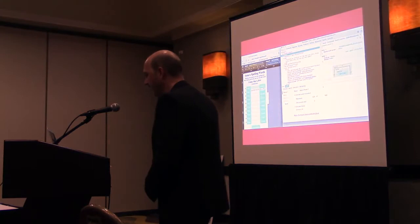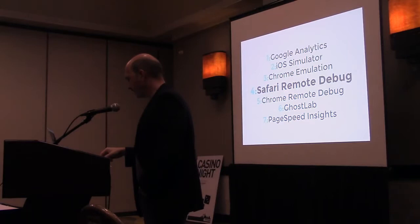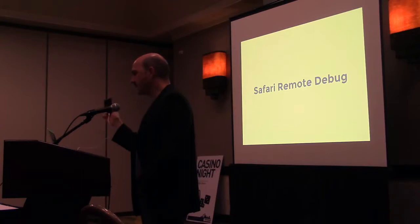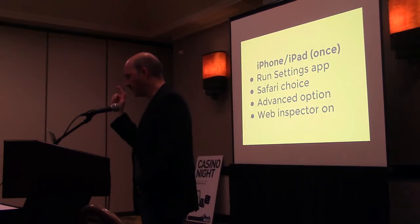Safari remote debug. So what's a way you can debug a website on iOS? And this is cool because it's actually going to touch a device. And I think that's important because it's a little more trustworthy than a simulator because it's the actual hardware. And, you know, there's nothing like working code. Working code runs arguments. It definitely runs arguments.